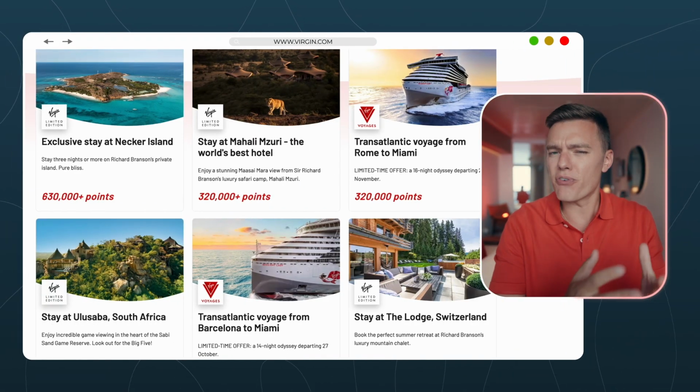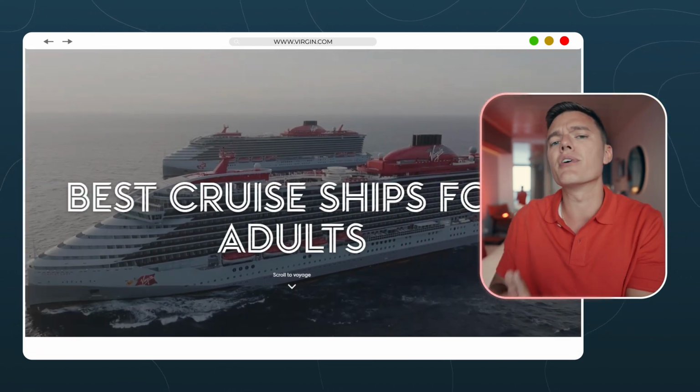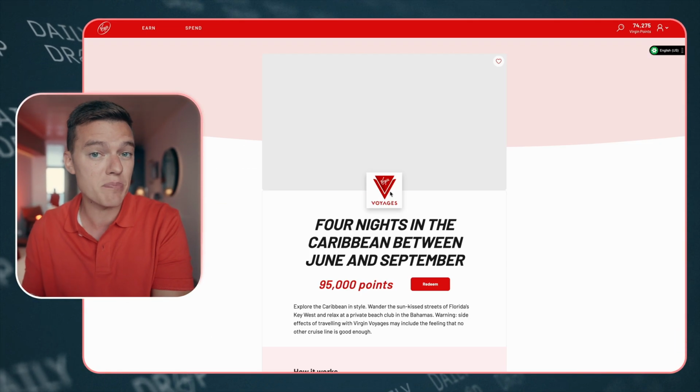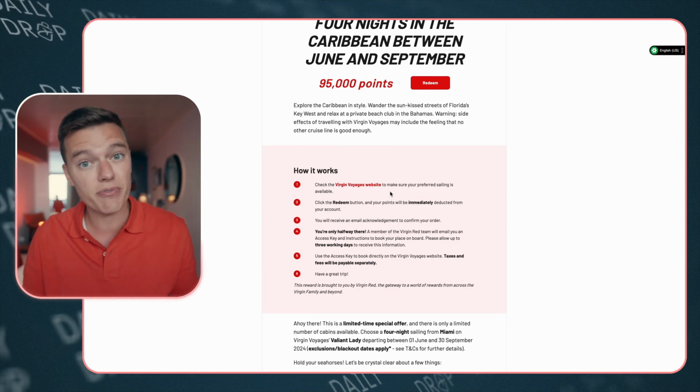But once you find a Virgin Red offer and a cruise that you're excited about, you'll then want to head over to the Virgin Voyages website and make sure that that cruise is actually available. And this is probably the most important part, so definitely pay attention here. And I say that because if we click into one of these offers back on the Virgin Red website, you can see that there are a lot of specific requirements.